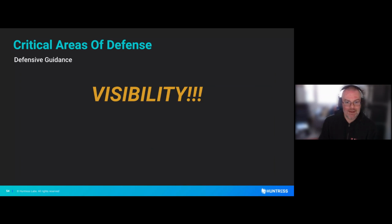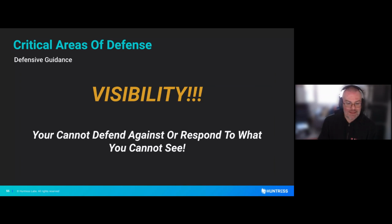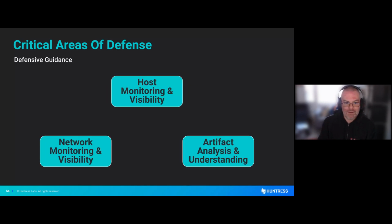So in looking at the critical areas of defense, visibility again remains key. You can't defend against it if you can't see it. Basically, without visibility, all other items in terms of defensive responses are simply not possible. But what does this look like in practice?